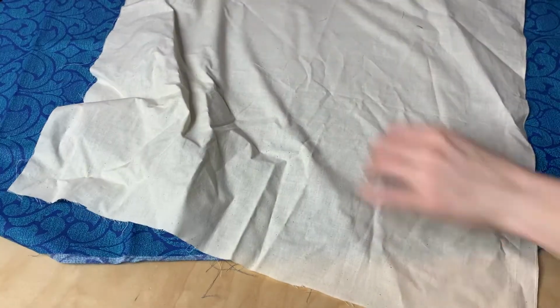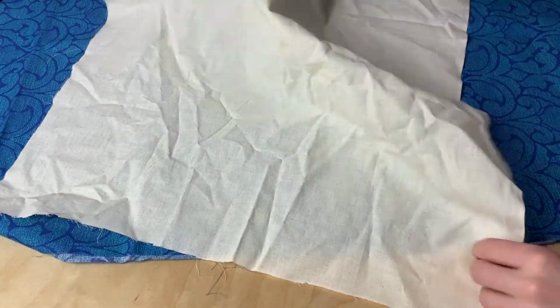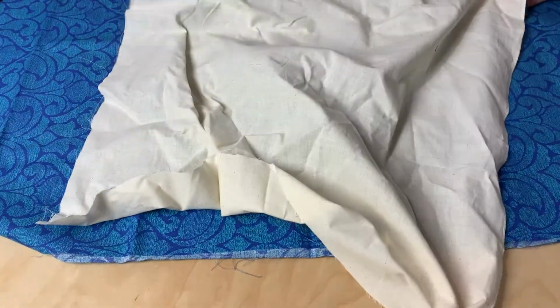Most often, I'll actually use muslin, which is a lighter weight version of cotton quilting fabric. It's a looser weave, which also makes it less expensive. It's really easy to find, and its cheapness and its lightweightness and its general flexibility makes it really great for doing patterns or mock-ups. Twill is a thicker, sturdier, and more durable woven fabric.